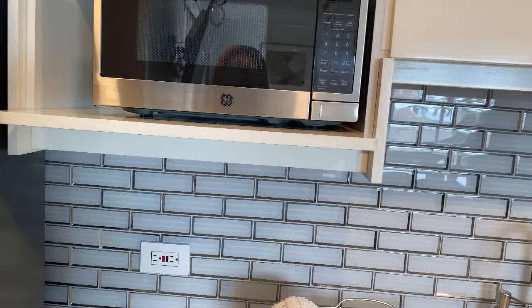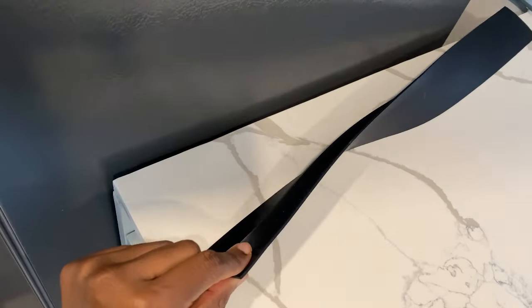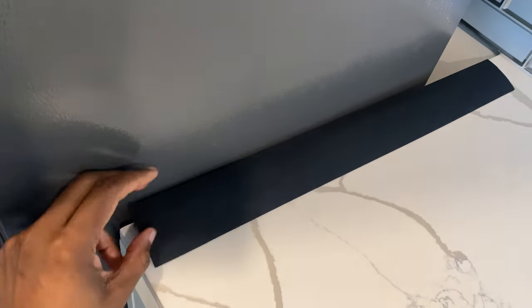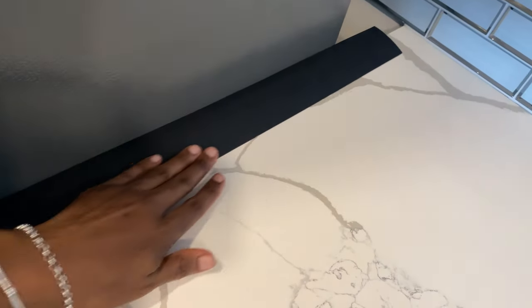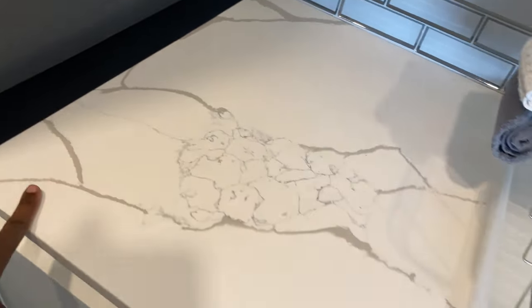This is just a very small microwave I got from Amazon. I love this because, as you can see, I have a little gap here where food and debris can go. And even though I do pull out the refrigerator to clean all the time, this is really nice because it prevents debris from going in between these cracks. I did get this from Amazon, and I will link it.